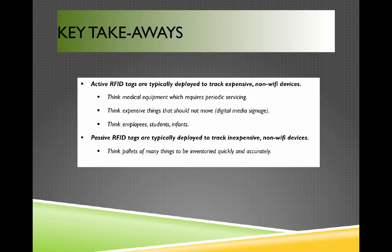So think employees, students, and infants in use cases in which you would want to know whether or not all employees or students have left the building. Think fire alarm activation. You can make sure that the building has been completely cleared of people, because the employee badges or the student badges are also RFID tags. If you wanted to secure the neonatal unit of a hospital, you could tag all of the infants with active RFID tags and then create business use cases so that if a tag was triggered, you could have security deployed to that floor to determine why the infant went through a doorway that it shouldn't have.